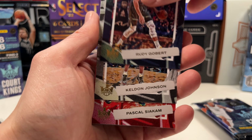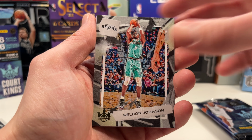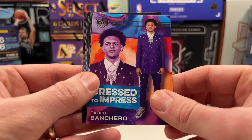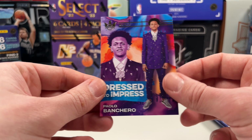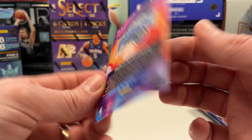They got some young talent. They got Vassell as well. There we go. Kelvin Johnson. That was on time. We got Siakam. And, ooh, dressed to impress, Paolo Banchero and a Dalen Terry and a Jaden Ivey level one. But Dress to Impress, Paolo Banchero, difficult name.